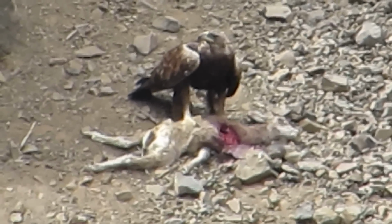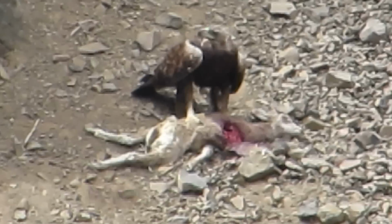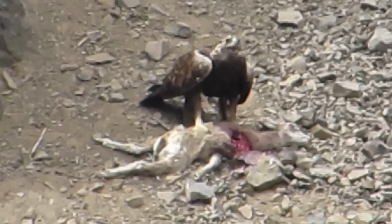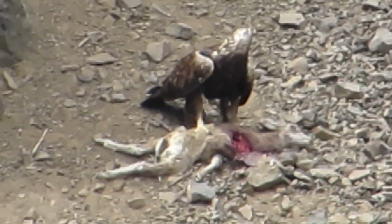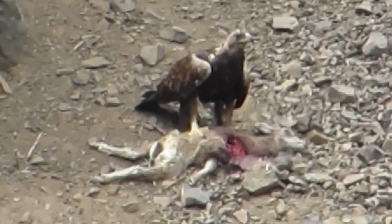But there's more than enough food here for everybody, but the magpies and the ravens have been hitting this. There goes the magpie, and he just got tired and came in and reclaimed the carcass here. It's fresh, it's all red meat, so it can't be more than a day or so old, or even this morning.